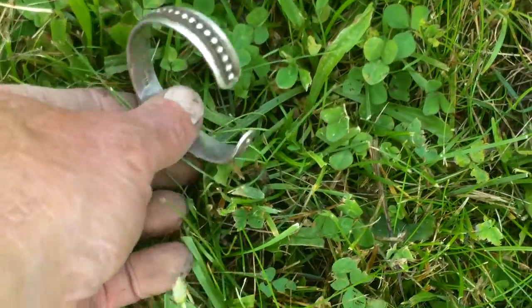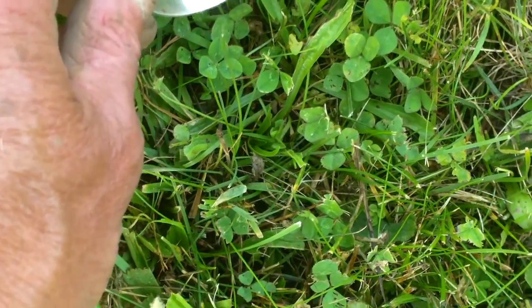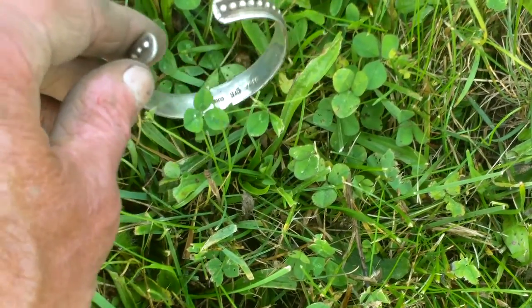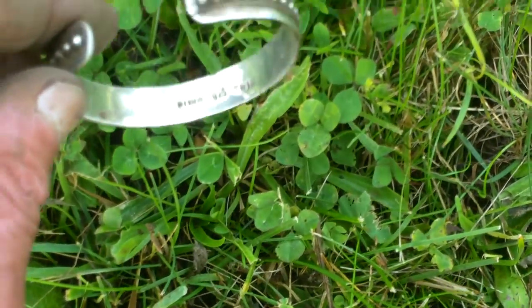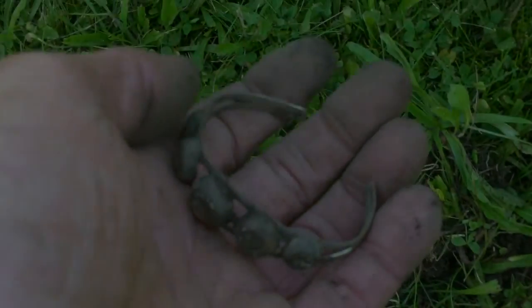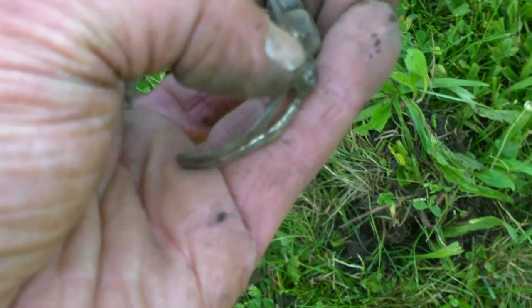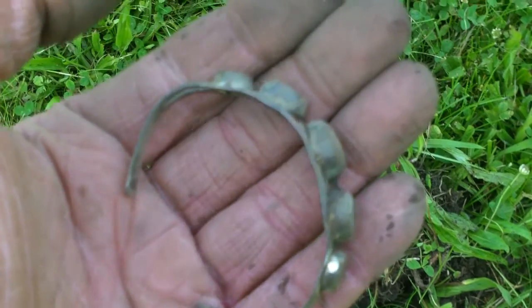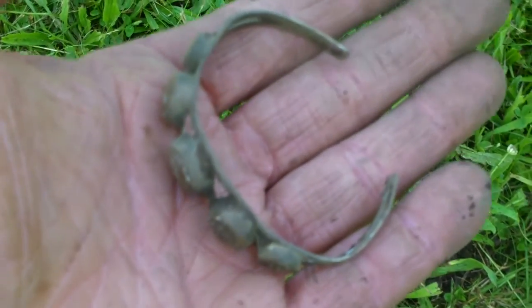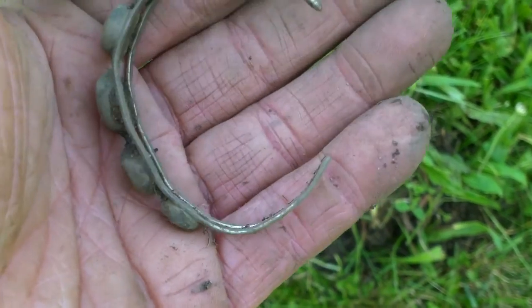Schoolyard today, and just found this really nice sterling silver bracelet. Pretty doggone cool. Really neat. Found another bracelet right next to it. It's a low reading. I know it's not silver, but still pretty cool. I found two of them right next to each other. Somebody laid them down and lost them in the grass, evidently.